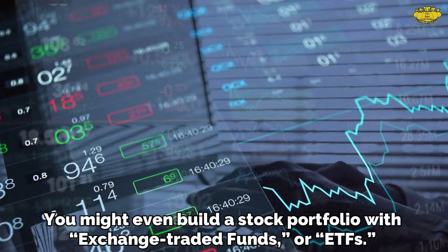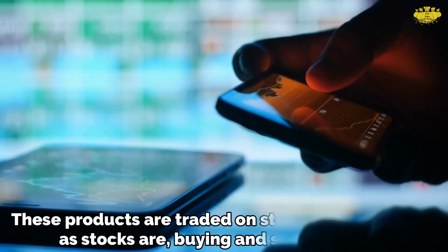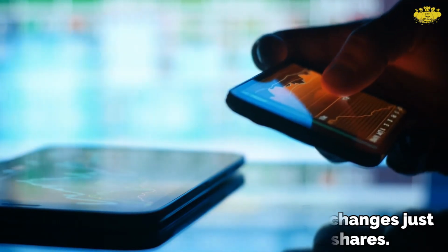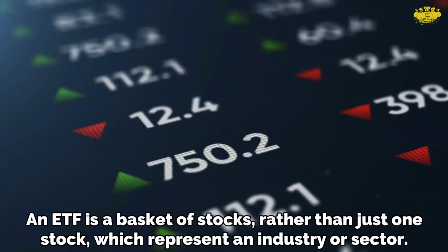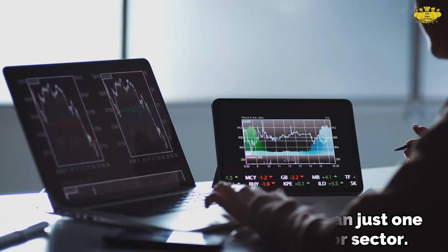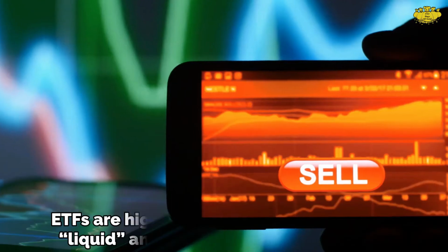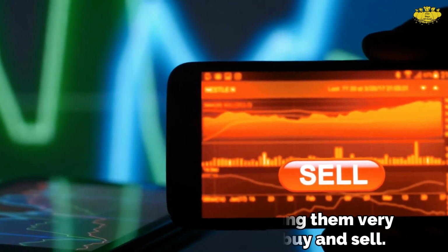Building the portfolio. You might even build a stock portfolio with exchange-traded funds, or ETFs. These products are traded on stock exchanges just as stocks are, buying and selling shares. An ETF is a basket of stocks, rather than just one stock, which represent an industry or sector. This lowers your risk to any one particular company. ETFs are highly traded, making them very liquid, and so are easy to buy and sell.